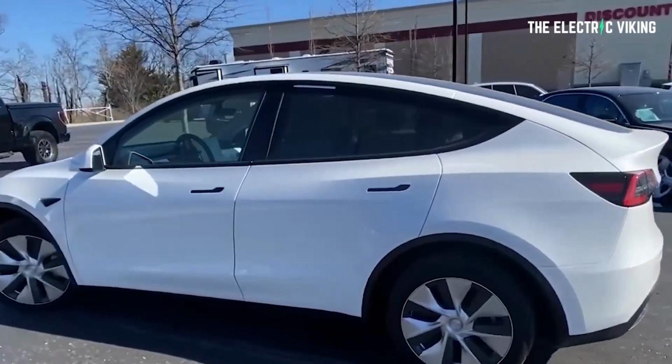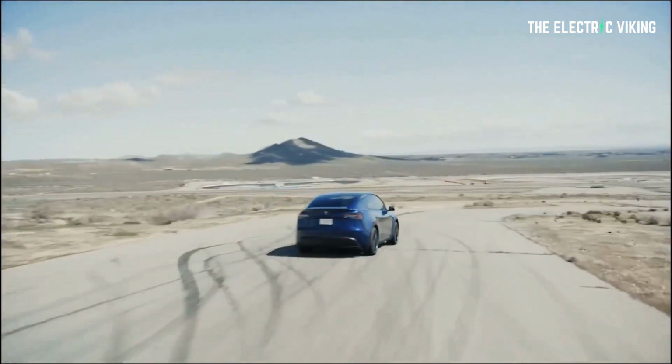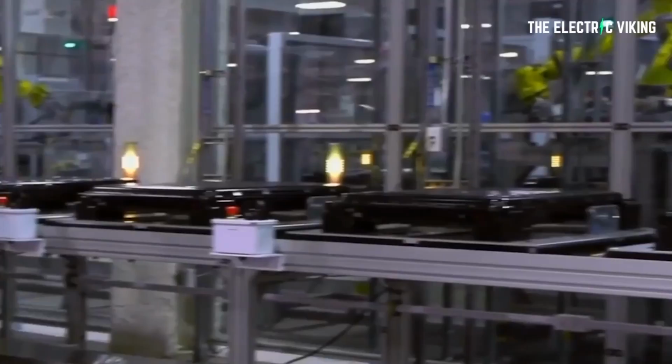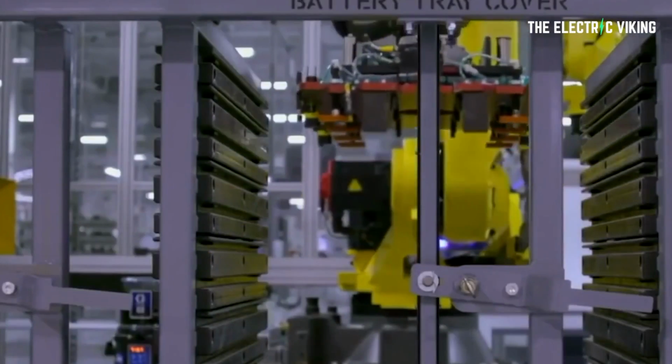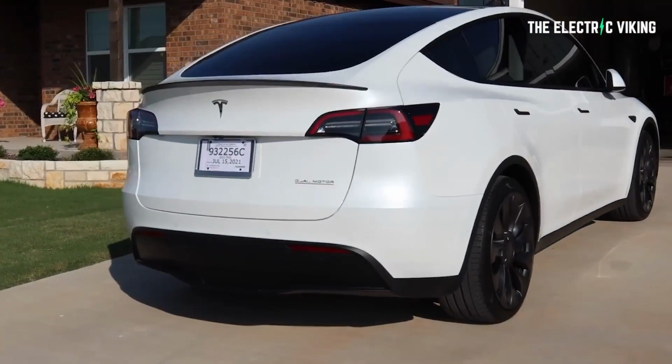However, the Tesla Model Y, which now is, to be fair, a pretty old car, the new model will be considerably lighter considering it will be using structural battery technology and gigacastings for the bottom of the car, meaning it's going to probably weigh around 300 kilos less than the current model.